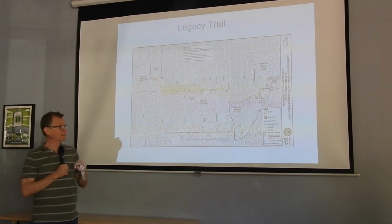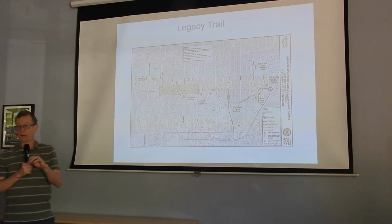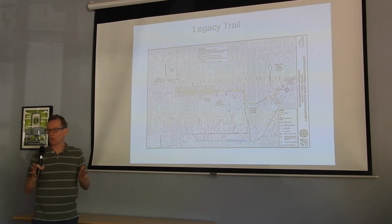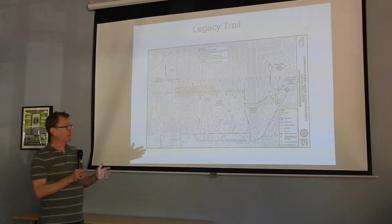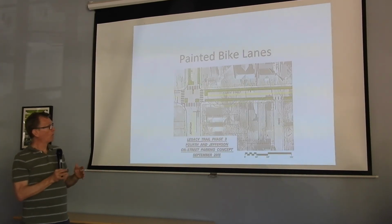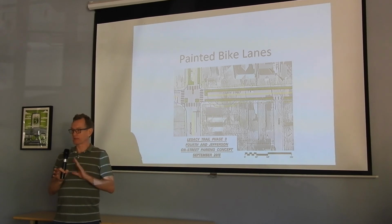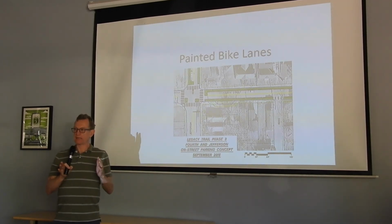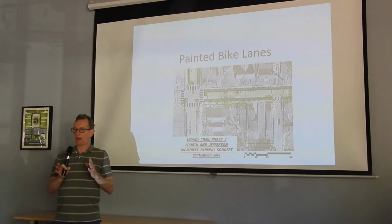This is going to be a little bit different because it's going to be an on-road facility. Because the right-of-way was so narrow and we're in a residential area, we just couldn't do an off-road or shared use trail. But because it is the Legacy Trail, we're going to enhance it. We're going to have painted bike lanes the whole way so that you know that you're on the Legacy Trail, and we just want that to still be part of our signature trail.